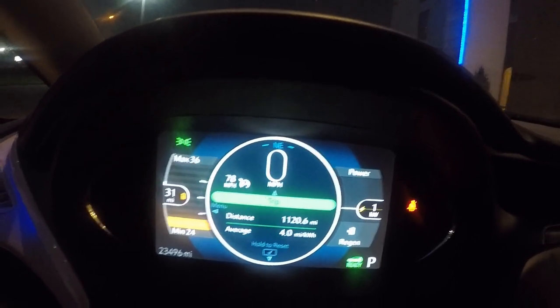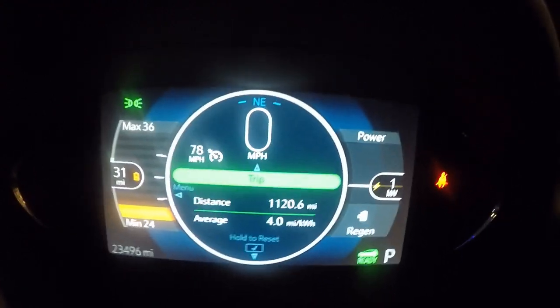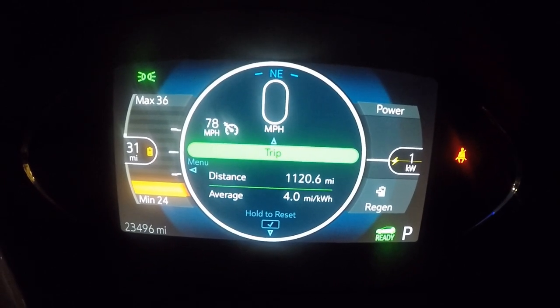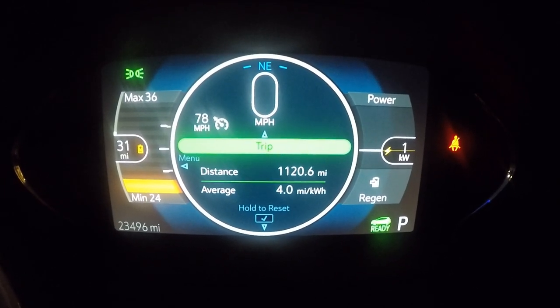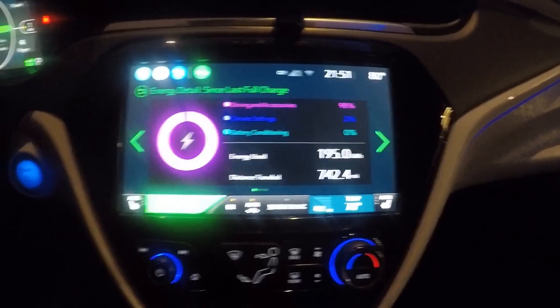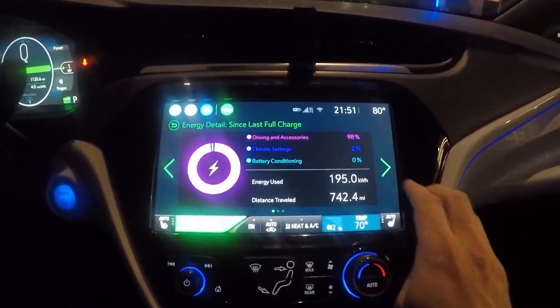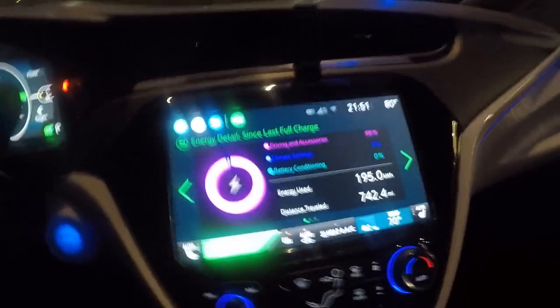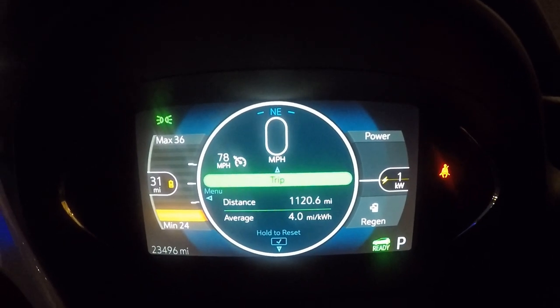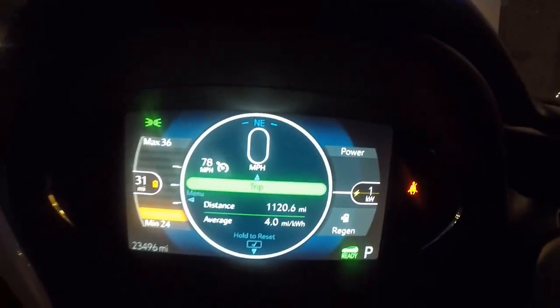And part of that is the well-placed chargers. There's always, we've had our pick really. They haven't all been, you know, high speed. They haven't all been multi-stall, but they've all been available. They've all been working and reliable. See, certainly cheaper in Quebec than Ontario. Presumably because of the abundance of hydroelectric power up in Quebec. But that 4.0 miles per kilowatt hour, that's been pretty much standard throughout the entire journey. The 1,120.6 miles is the entire journey so far. Boston to Montreal to Quebec City and back down here past Toronto in Milton, Ontario.